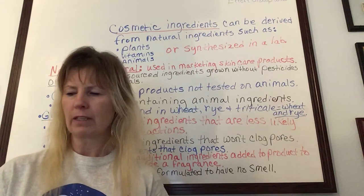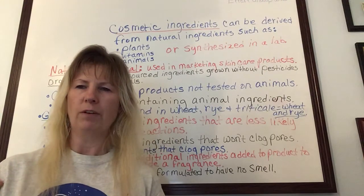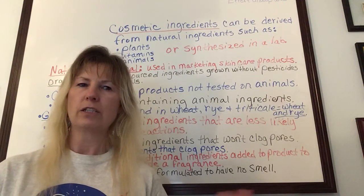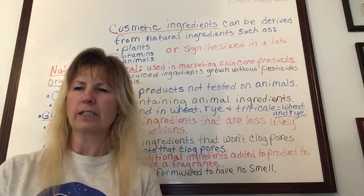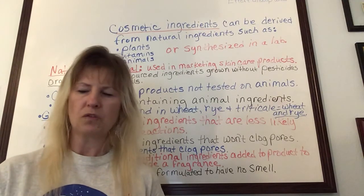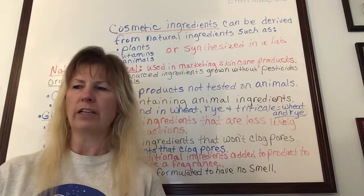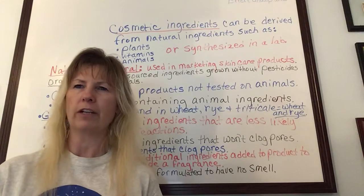Okay. Sometimes when they're making products, it will have a really bad odor in the finished product. Therefore, they will add fragrance to mask the smell of that product. It doesn't do anything beneficial as far as skin conditioning or anything like that. It's just a masking ingredient. And you'll notice on labels it'll be labeled fragrance or parfum or whatever like that.